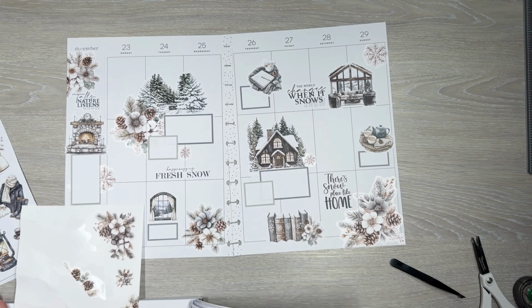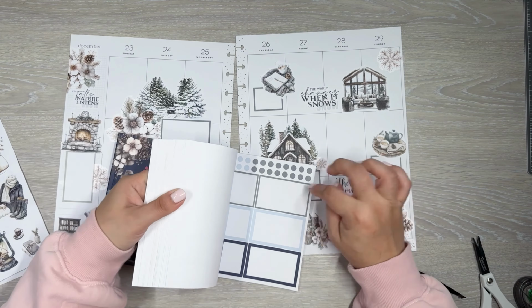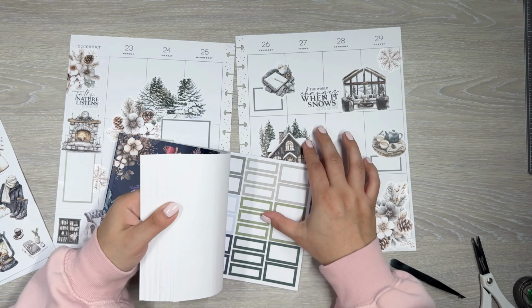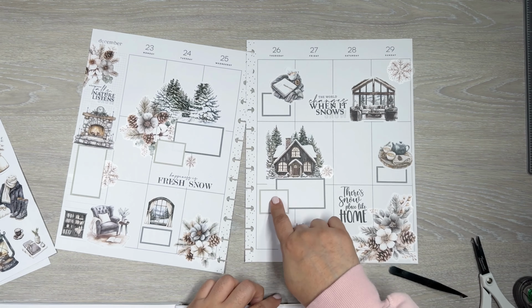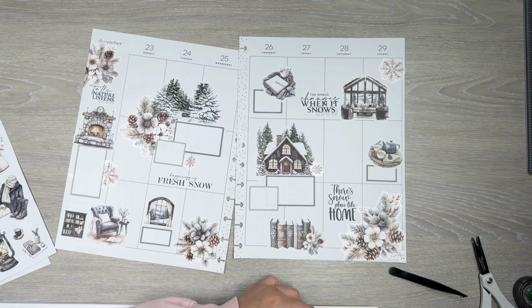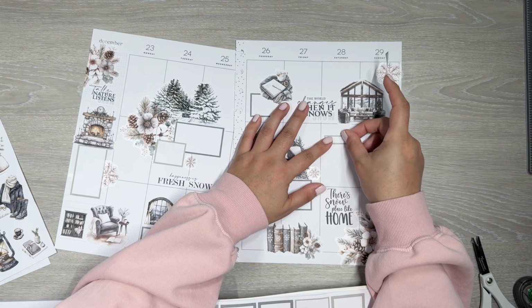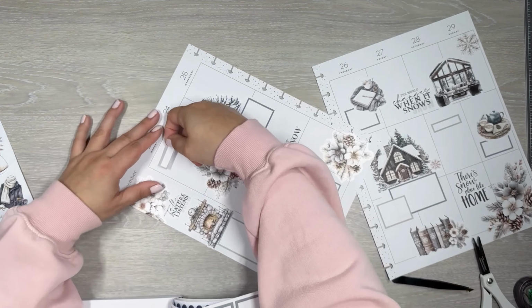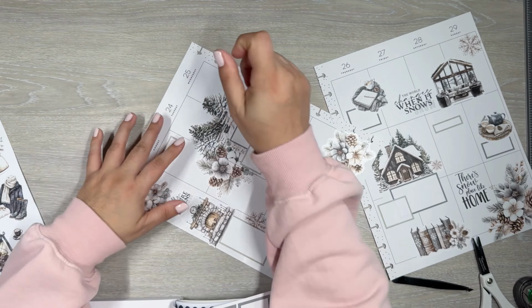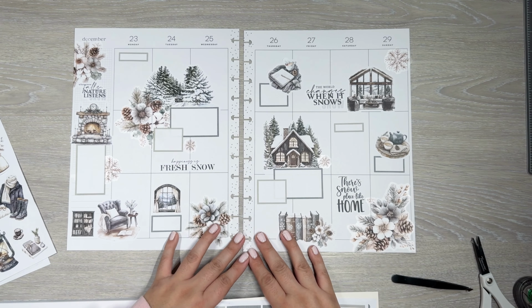Okay. Cute. I'm gonna add in a couple more boxes because I want to get that greenish toned box like this one around the spread a little bit more because I only have one on this side. So I think I'll just add two. Again, they're just nice places to write in. Okay, that works there. I think that looks pretty good.